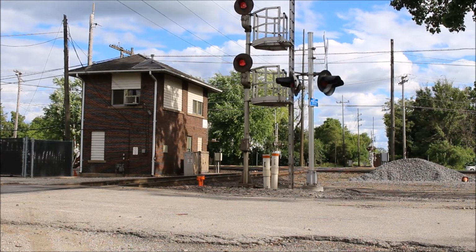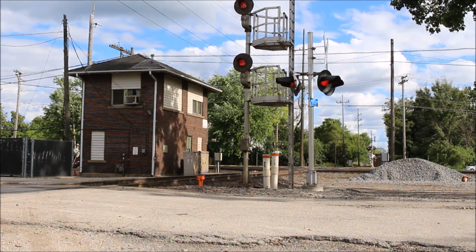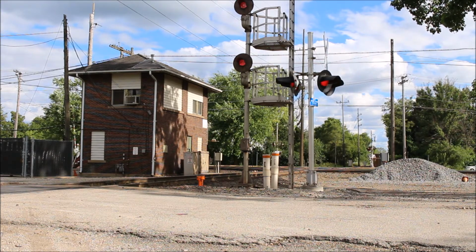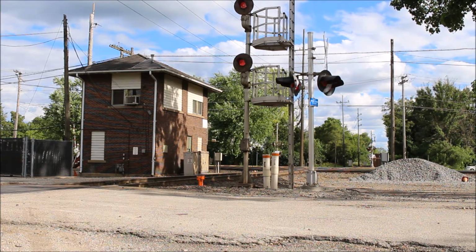Another long freight heads up past the tower on the EJ&E with yet another EMD leader, this time a solo SD70M-2 powering this Canadian National freight up and over the UP diamonds. It's our last train for the day in West Chicago.